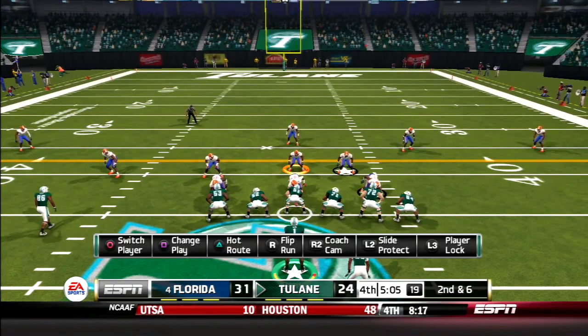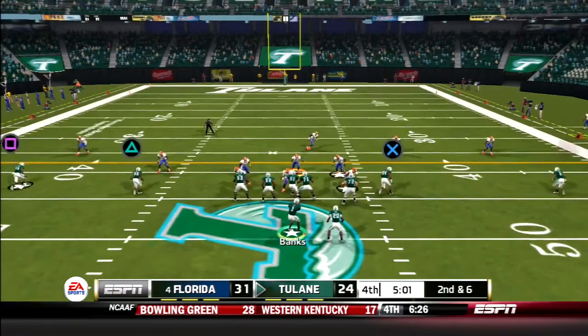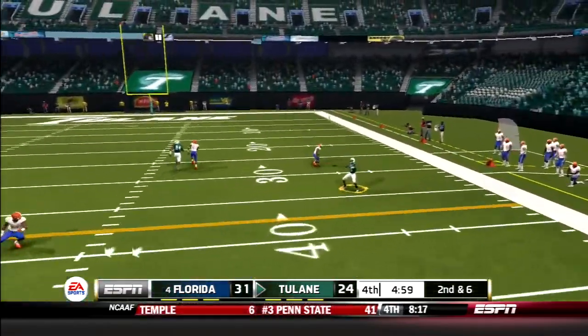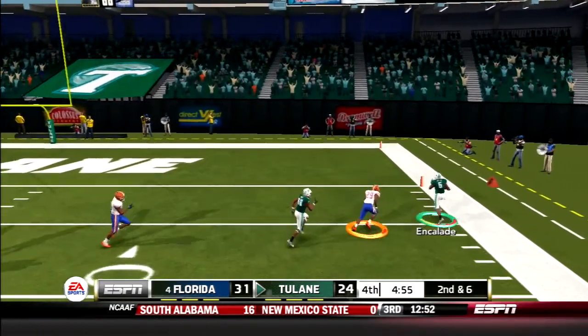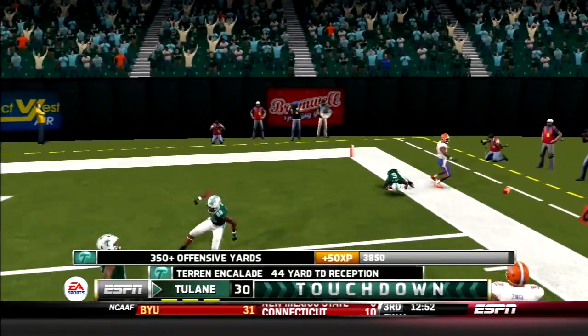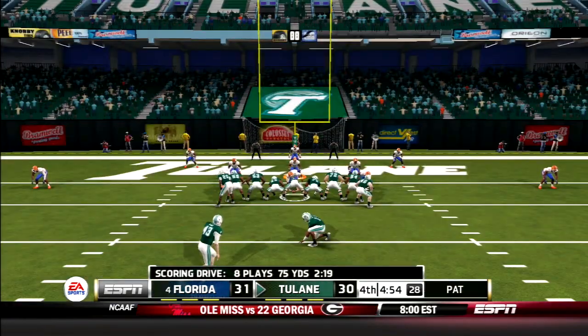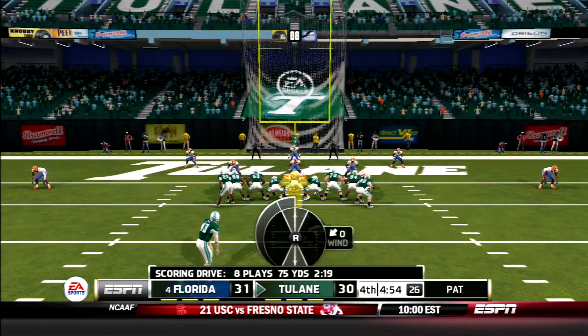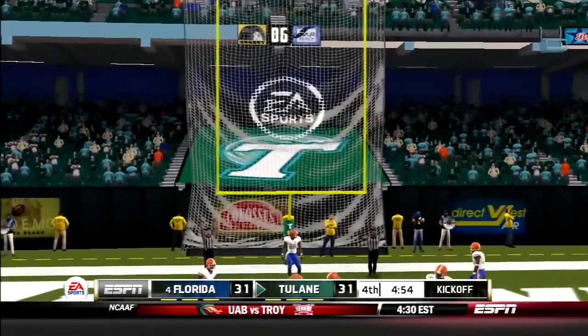Easy. Kill. Check him out. Easy. Kill. To his receiver. Down the sideline. He scores. What a play. Here's the PAT to tie this thing up. And he hits the PAT.